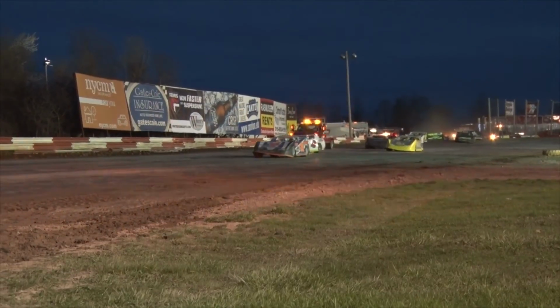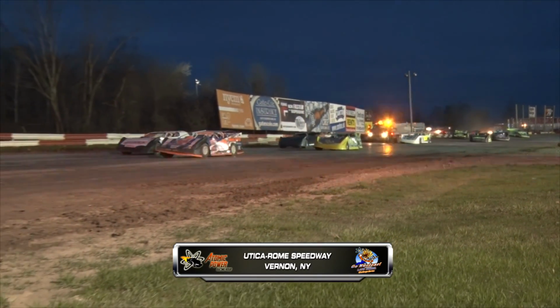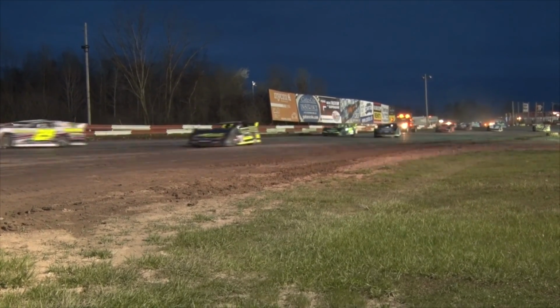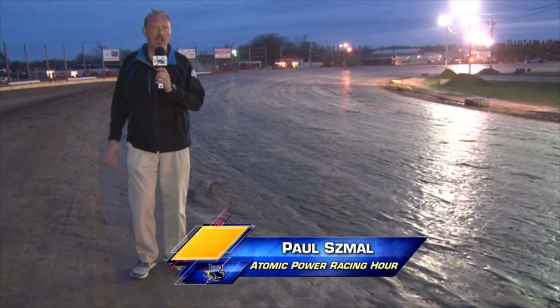Cars are rolling onto the track in anticipation of the 30-lap Go Nuclear Late Model Series season opener. Just a moment ago, our Paul Small was on the surface to provide one last report before the green flag drops. Here's the $64,000 question for tonight's Go Nuclear Late Model Series feature. How long will the top of the racetrack last?